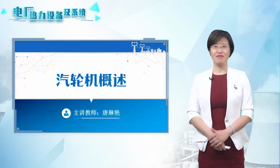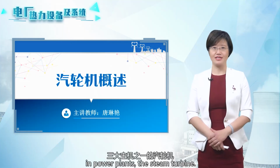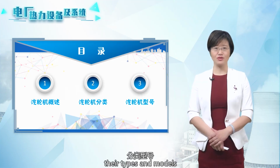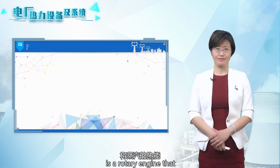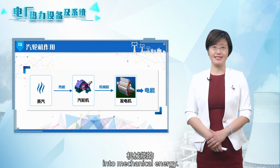Hello students, today we will learn about one of the three major main engines in power plants, the steam turbine. We'll explore the historical development of steam turbines, their types and models, as well as their working principles. A steam turbine is a rotary engine that converts the thermal energy of steam into mechanical energy.